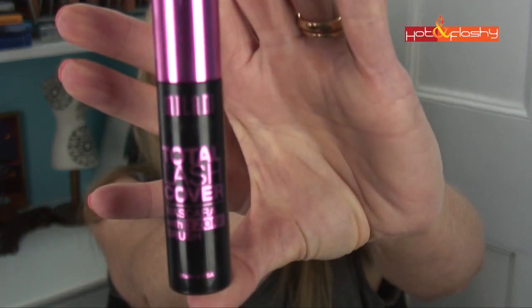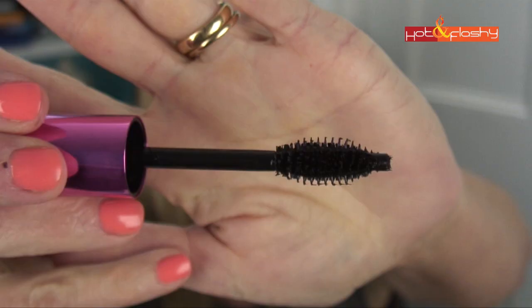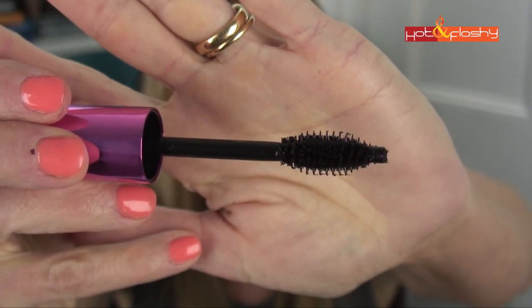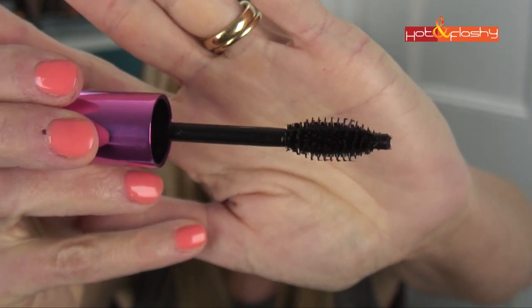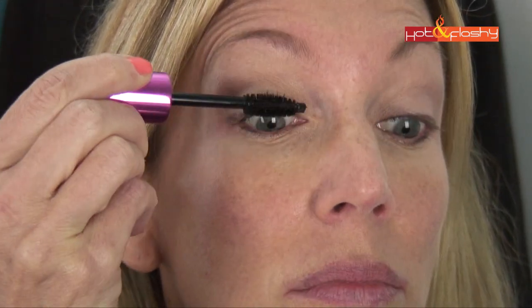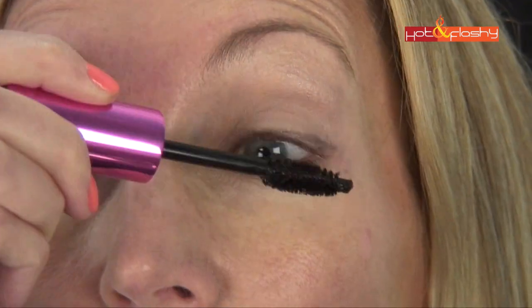Today's mascara is Milani Total Lash Cover with 3-zone wand. This is a fat brush with a combination of rubber and fiber bristles. As I said, it's hard to see the zones with older eyes. The end of the brush is bald, which I really didn't like very much because it gets clumped up with mascara, and then it's like an invitation for it to get places it's not supposed to be.